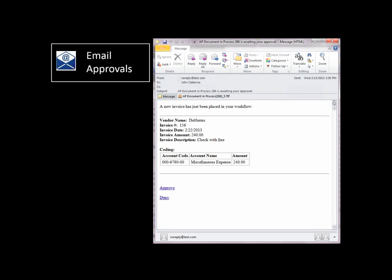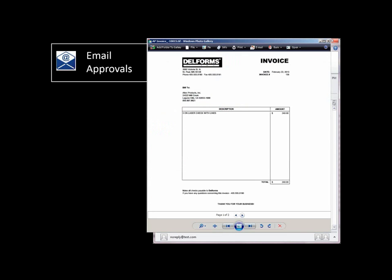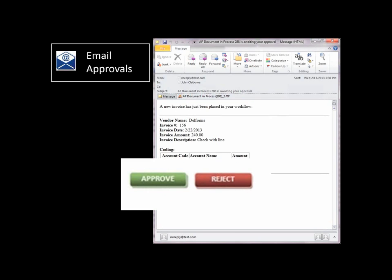So all you need is email access. In that email, you now can look at the documents, and then directly from the email, you just click on the button: approve, reject, or hold, whatever the function is. Once you click on the button, it will move to the next stage, depending on what your process is. And once you click on the button, it will be recorded in our audit log. So you can go back later on and find out who approved this invoice and when. Okay, so that's an example of email notification.